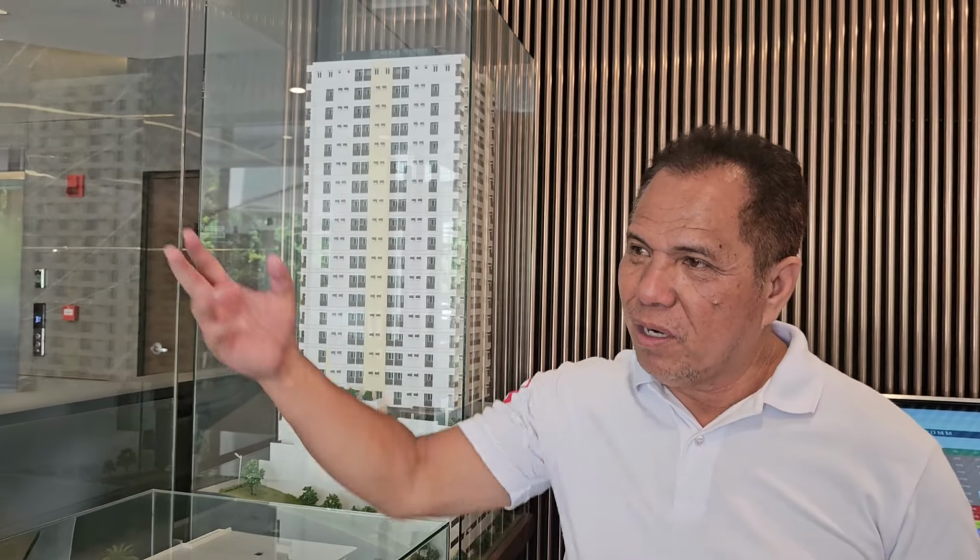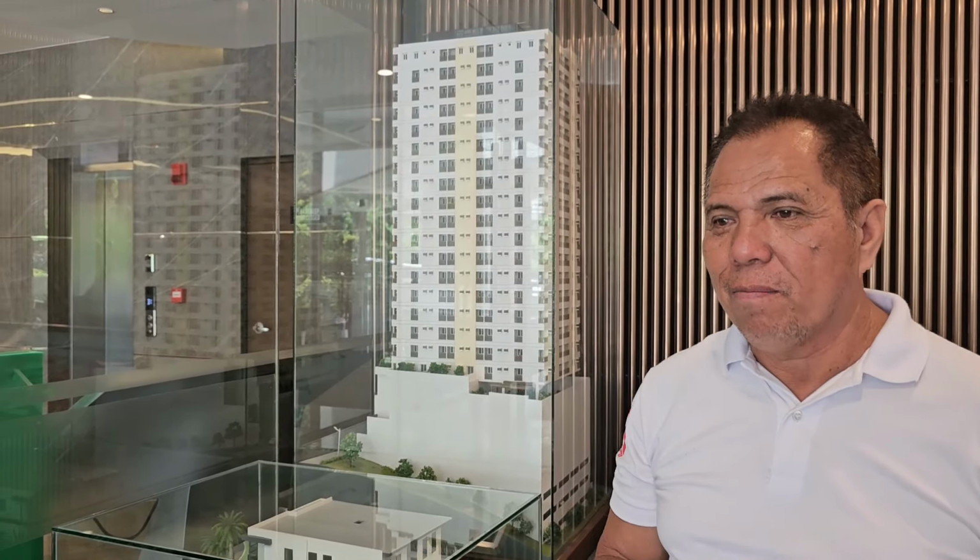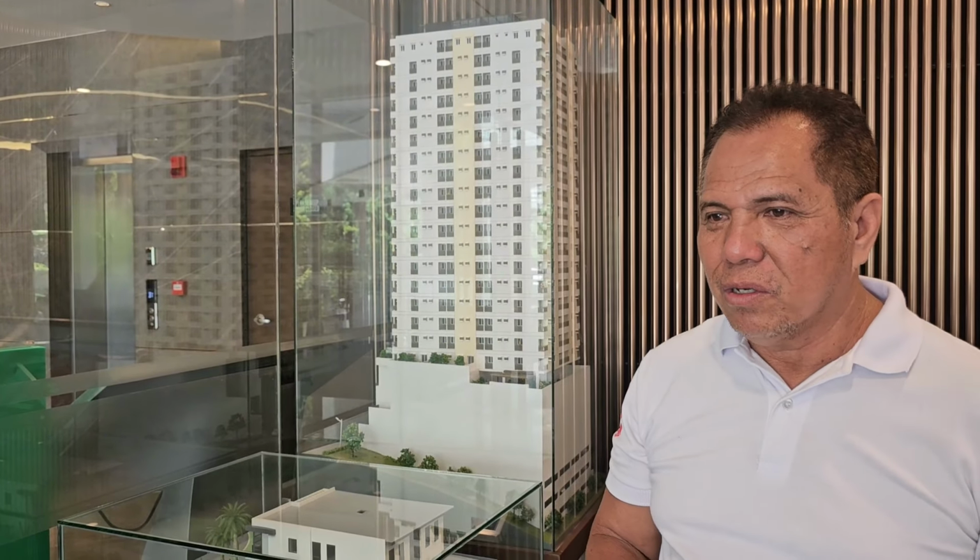By the way, we have 3 elevators. Nindot kayo. Walay problema. The one elevator is good for the penthouse exclusive. The two are for the homeowners or the hotel accommodations.